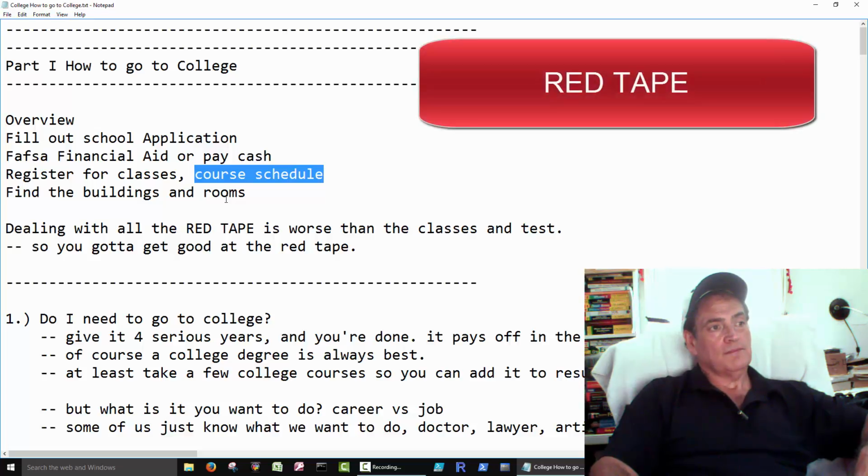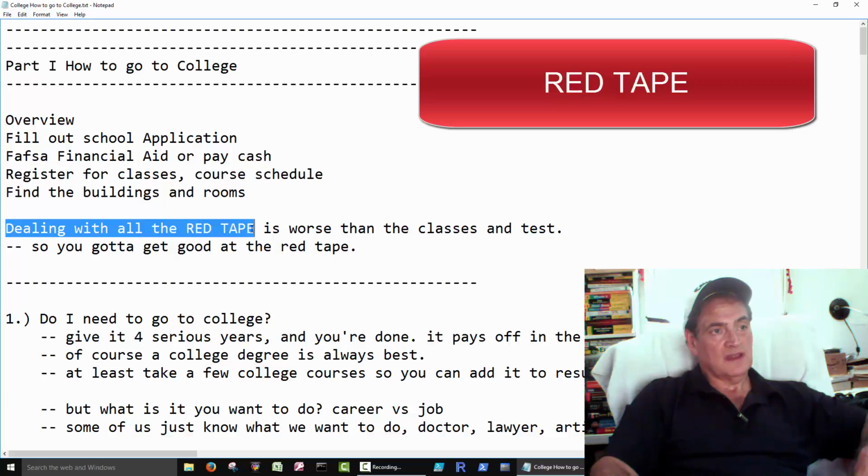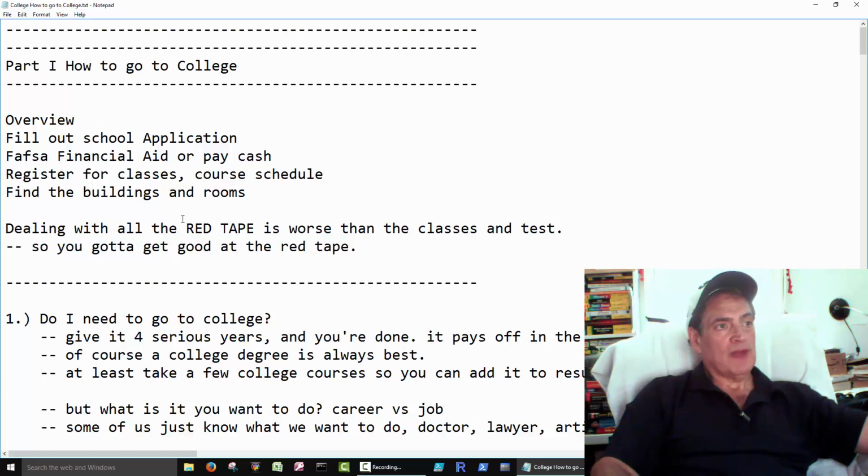And then most of the stuff down here is going to be dealing with the red tape. Dealing with the red tape at the college is worse than the classes and the tests. And you just have to get through it. If they send you a letter, or these days if they send you an email, you have to deal with it no matter what it is. And that's really harder than just taking your final exams. Okay, so we'll come back and we'll look at these things closer. That's just a quick overview.